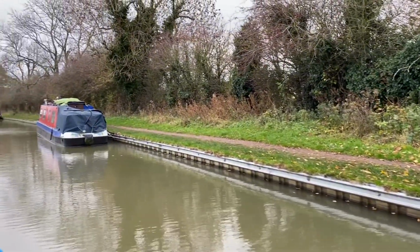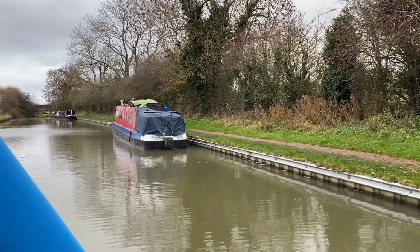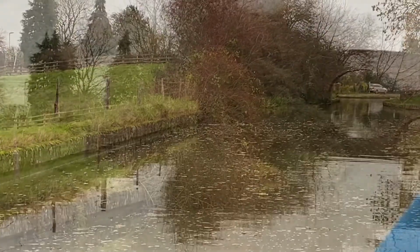After 9 days with very poor Wi-Fi and phone signal, the need to pump out and get water meant we left our mooring and headed towards Norton Junction itself.